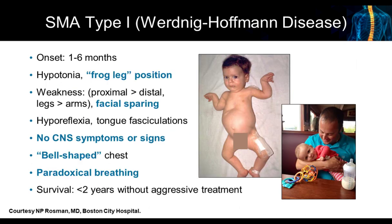So these are images of children with SMA type 1. You can see the very alert face, the frog leg position of the lower extremities. They tend to have paradoxical breathing because of the weakness of intercostal muscles and preservation of diaphragmatic strength. And they have this bell-shaped chest. But again, they do not have any central nervous system symptoms or signs. They're alert. They're not encephalopathic. They smile. They interact with the parents. But nevertheless, they have this severe disease with limited survival before the development of treatments for SMA.